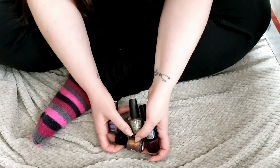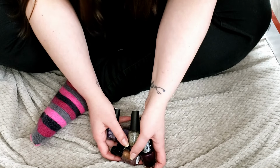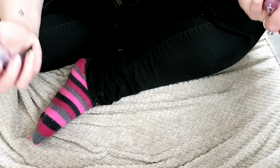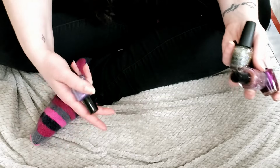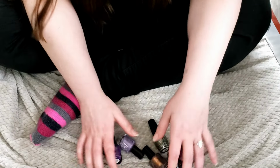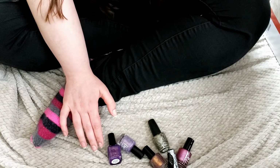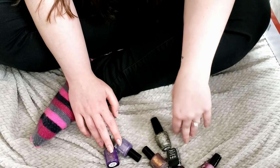I did not count how many I actually destashed because I don't want to know. That's not something I want. I don't want to be aware of that number. So yeah, next time you see me doing anything destash related, it's going to be just reorganizing my drawers. But I wanted to wait till after Polish and Beauty Expo because I'm going to be getting stuff from there, and I don't want to reorganize my drawers only to have to move stuff around again. So you'll probably get that video in a few weeks.